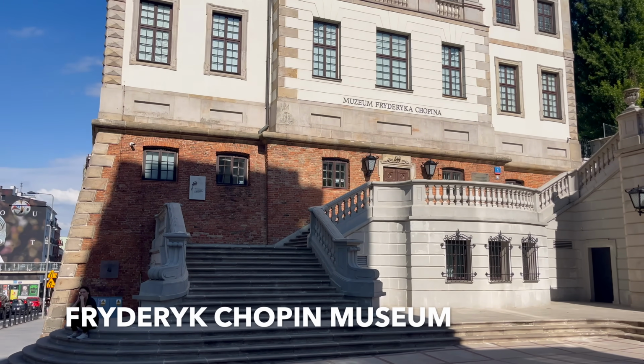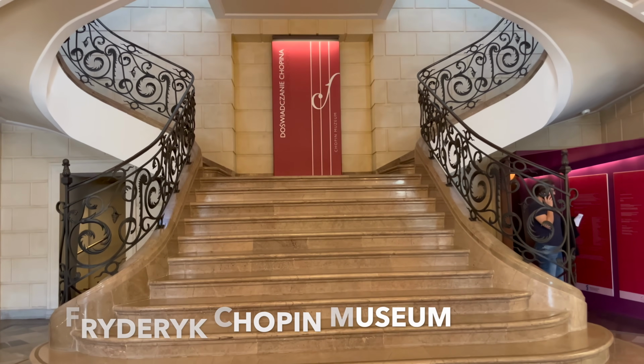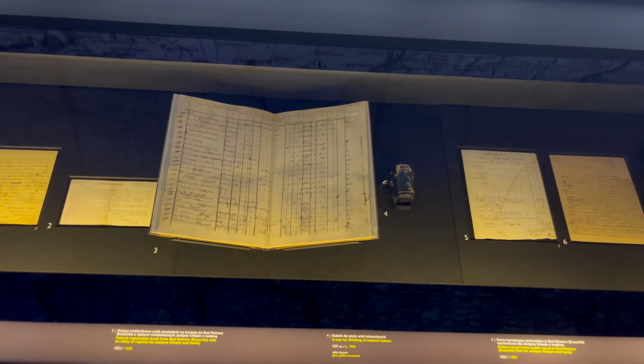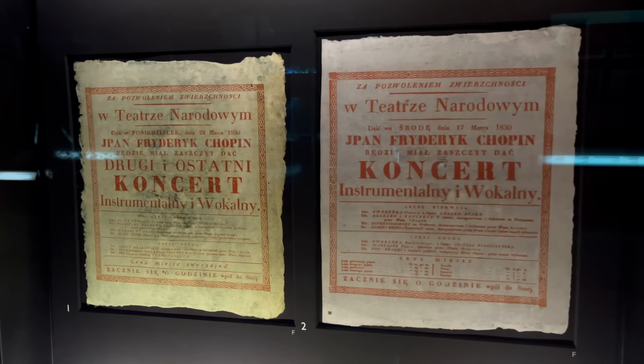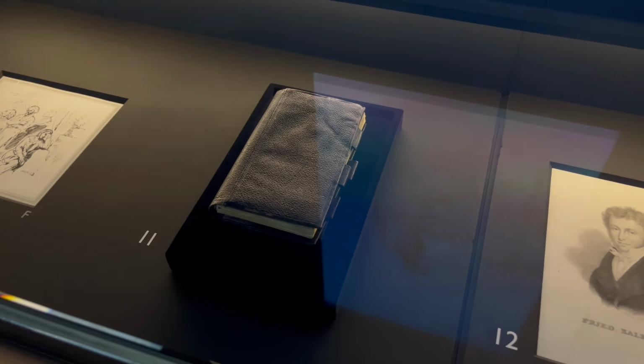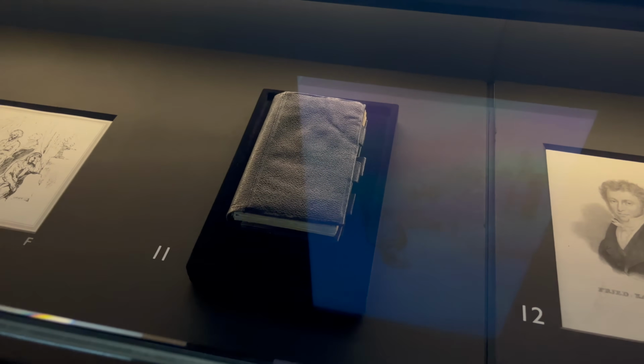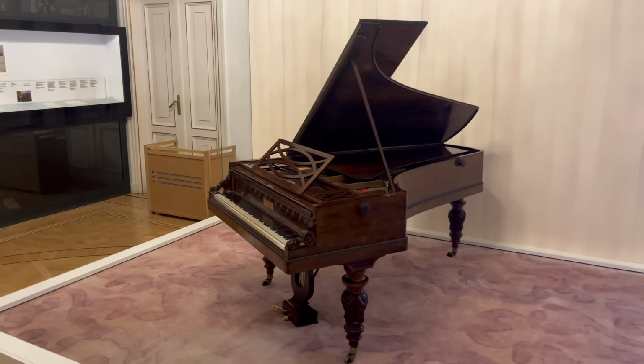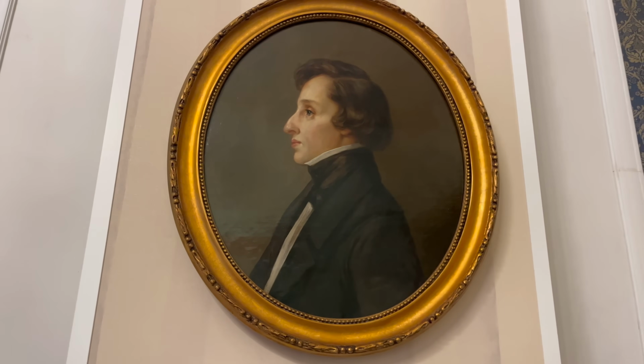Thankfully, the last point of interest was just what I needed. The museum of the famous Fryderyk Chopin, which had a few bits and pieces containing information and antiques from his personal and professional life. The coolest was probably his last ever piano. But honestly, I think what I enjoyed most was being forced to just slow down and listen to some beautiful music which he composed.